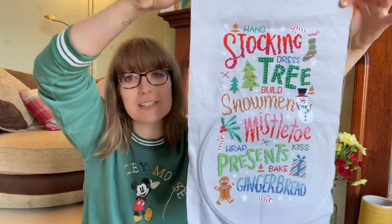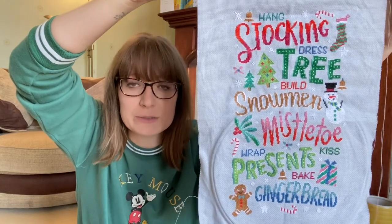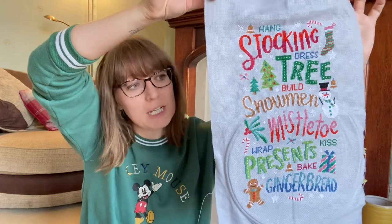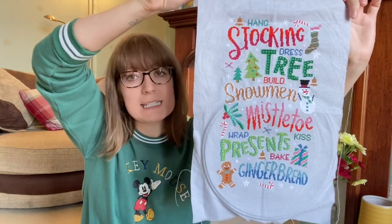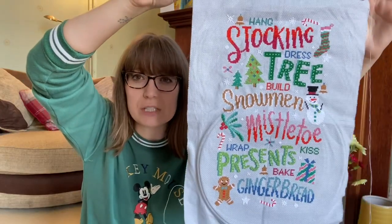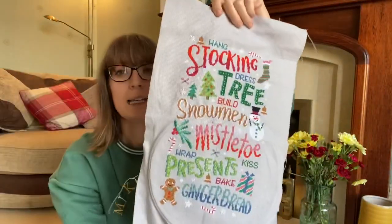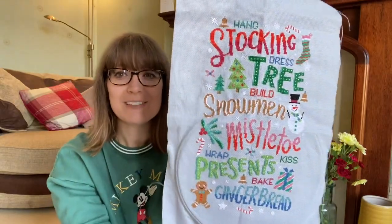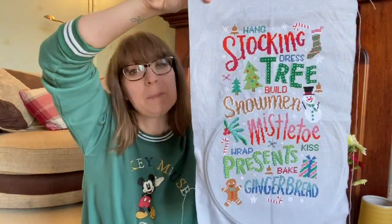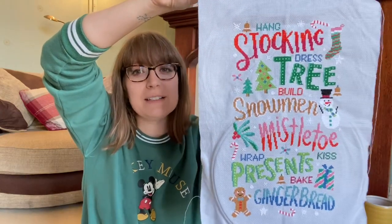And I really love this piece. I think it's so cute. I love the colours, I love how they stand out on this fabric. So this is a 16 count pale grey Aida from Zweigart. This is just the kit supplied by Sally. And it's finished. Still got the hoop marks, needs ironing, but it's done and I absolutely love it.